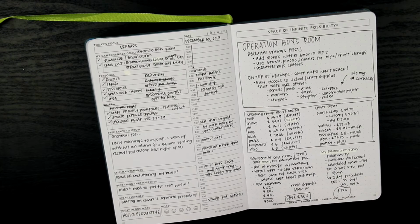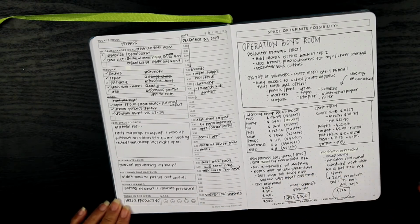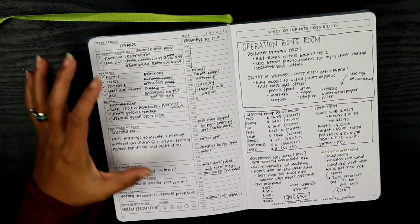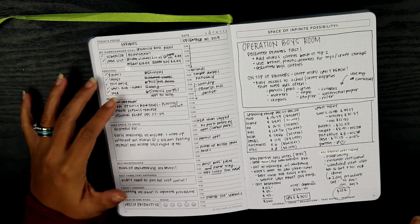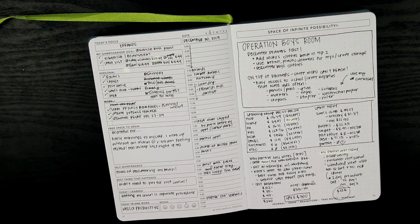So this was on December 30th, which was Monday. It's the first week, basically. A lot of errands. My husband was off this day, which is usually the day where I like to fill up my day with a lot of things to do, because he's here to help out with the kids and I can get a lot more stuff done.